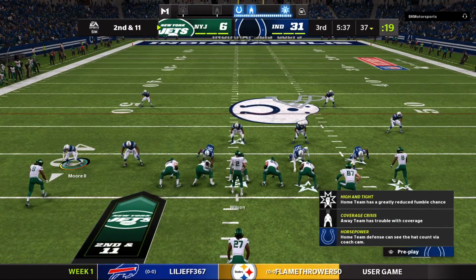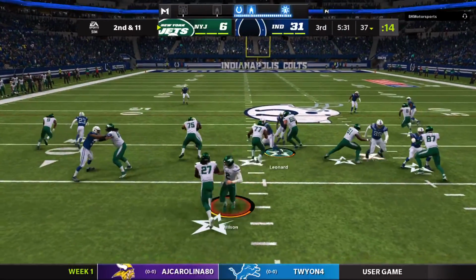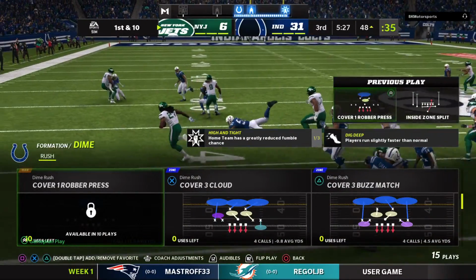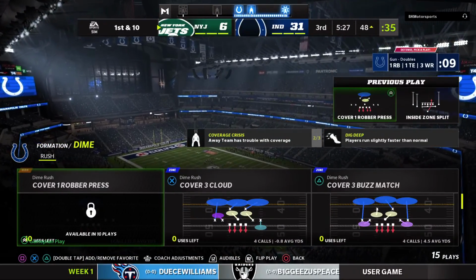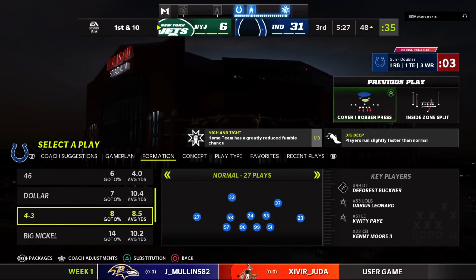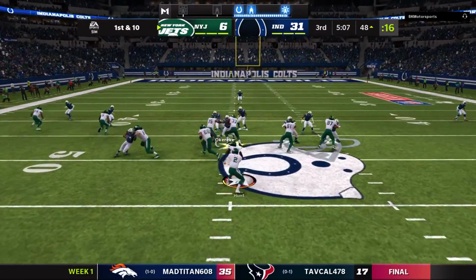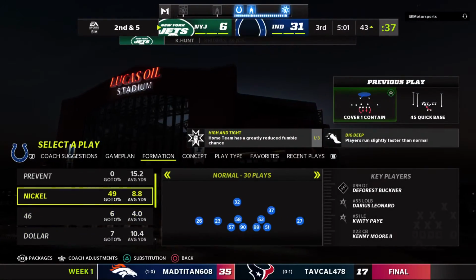Second and 11. They'll run with Hunt. Room here to run. And he'll take this to the other side of midfield before going out of bounds. Give him 15 yards on that one, and the Jets move the chains. Now after the run by Hunt, here's 1st and 10. And he'll give it here to his running back. 5 yards is the tally on first down. That brings up 2nd and 5.